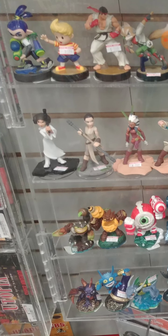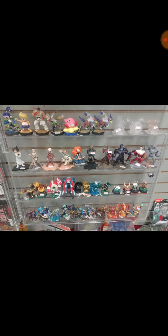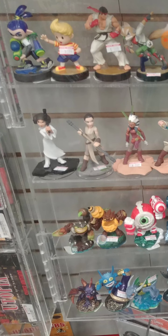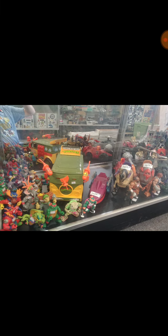Here's some Amiibos and Disney Infinity and Skylanders. We've got lots of Toys to Life things. The Amiibos go really fast. Those are still hot. The other stuff, not so much. I still think Disney Infinity has some cool collectability to it. Skylanders, there's just way too many of them, but still there's some serious hardcore collectors out there for that, and we're here to serve at GameSwap here in Kettering, Ohio.